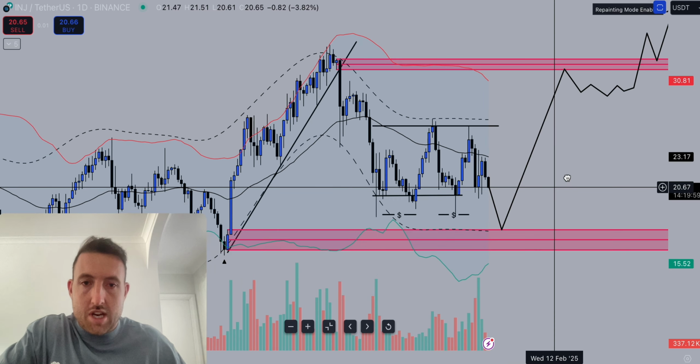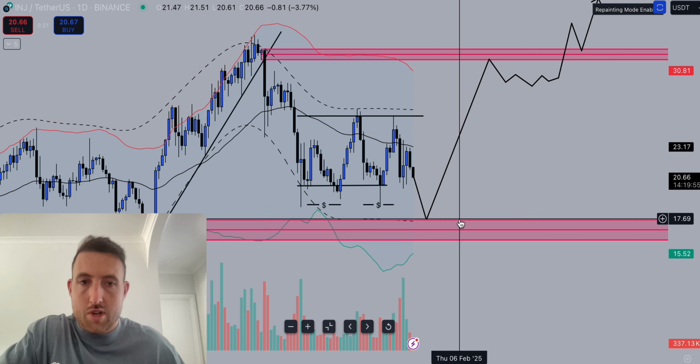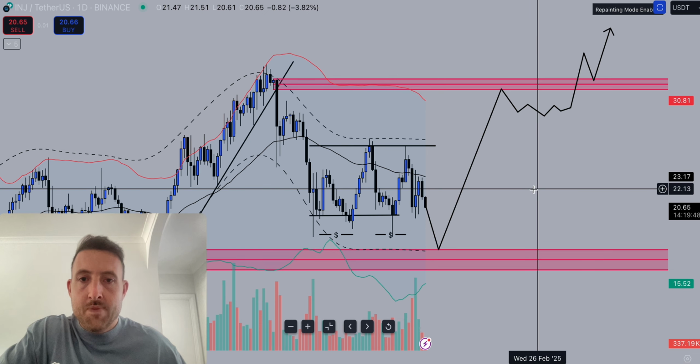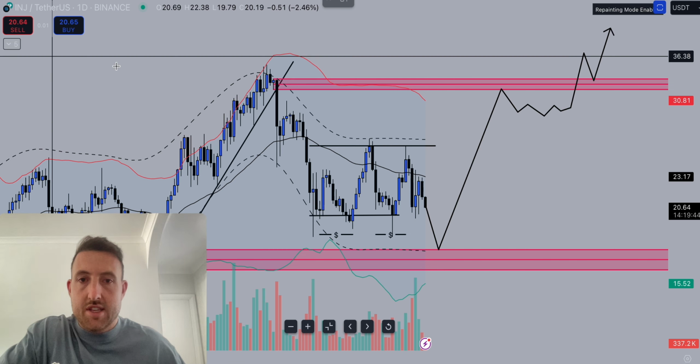So a target to buy would be down here for me. I'd be setting a buy order at 17.59 to pick some up, and then we would see the exact same thing here.